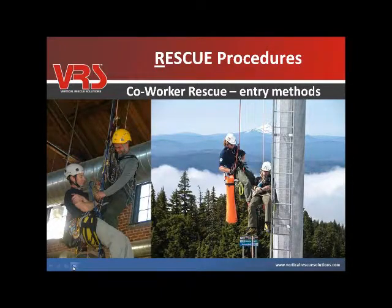But where they do have the chance to train and use the systems on an ongoing basis, it's a good idea to practice those. And we always encourage not using knives, but having a haul system to get the patient, or the victim, out of his suspended condition. So coworker rescue entry methods should be practiced on an ongoing basis.